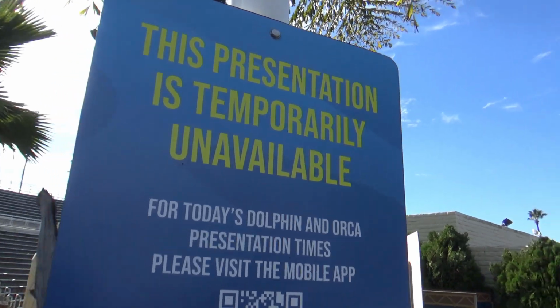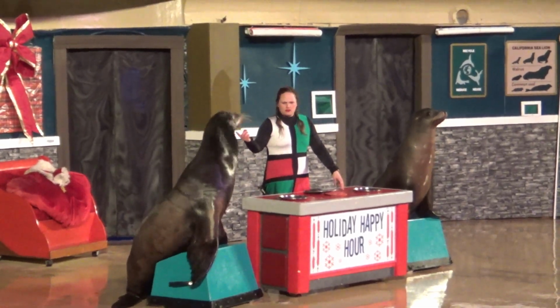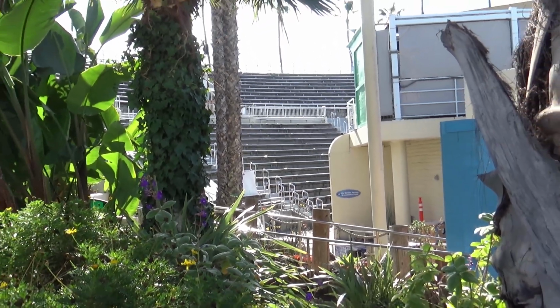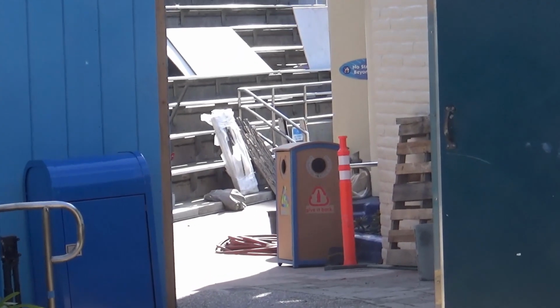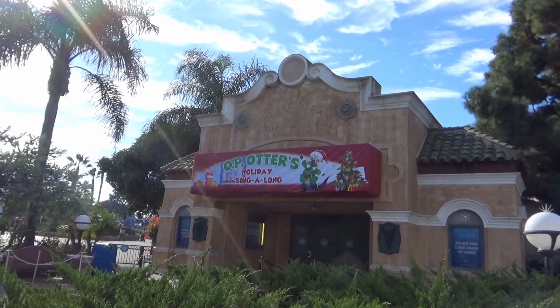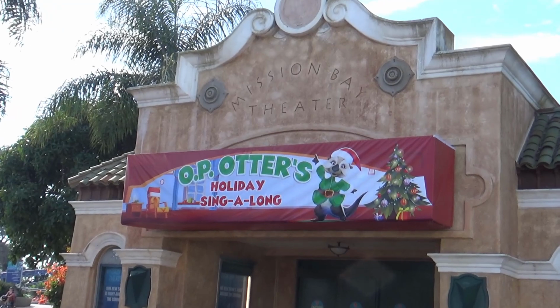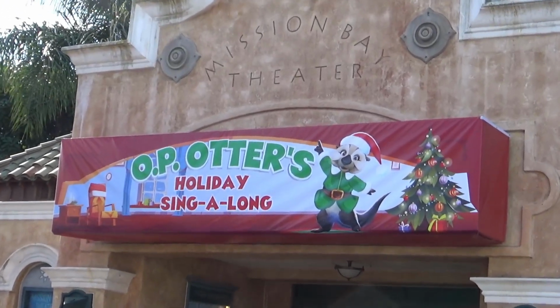Okay, so there's a bunch of things that have returned for the Christmas celebration, and there's some new stuff, but there's also something that's not returning this year. And that's Clyde and Seymour's Christmas special, right here in the Sea Lion and Otter Amphitheater. Nope, there will be no Christmas show in the amphitheater this year. But this year, OP Otter has a show inside the Mission Bay Amphitheater, and Clyde and Seymour are nowhere to be found. They're probably just on vacation in Florida.